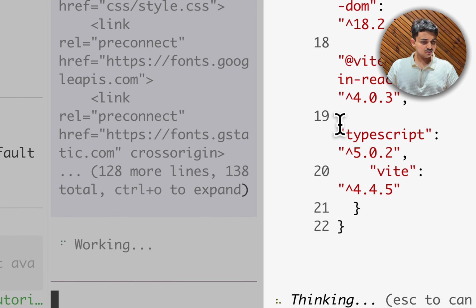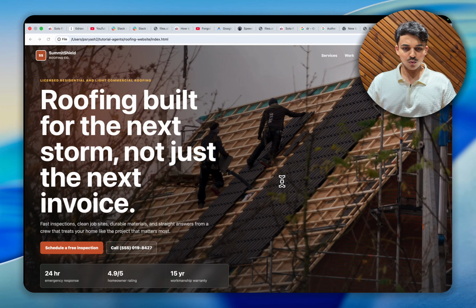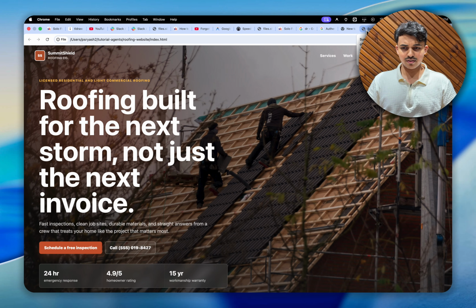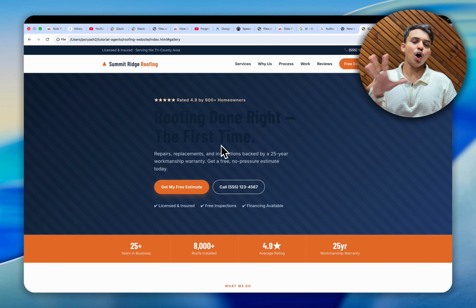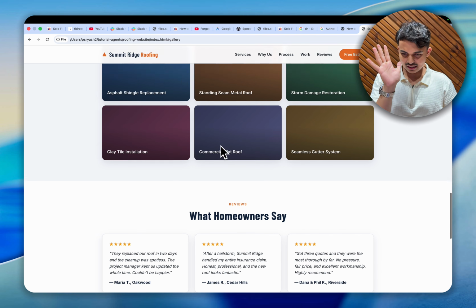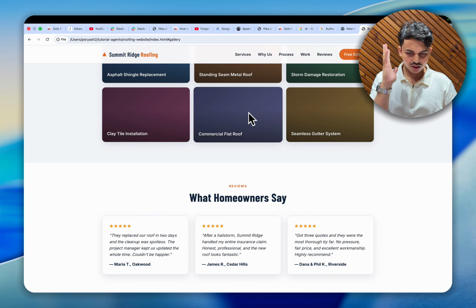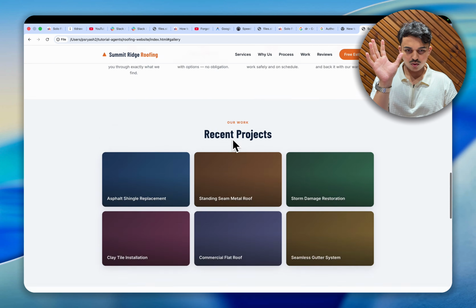All right, so let's see. It's adding some TypeScript. DeepSeek is still working. In the meantime, let's review some of the sites. Right, so this is the Claude Code website. Simple, basic, no imagery, guesswork filled in, right?